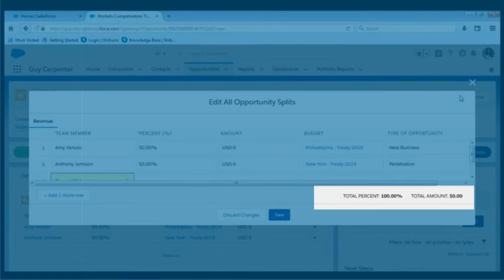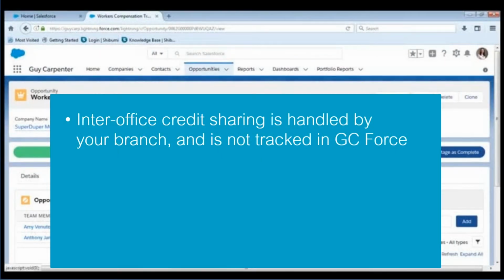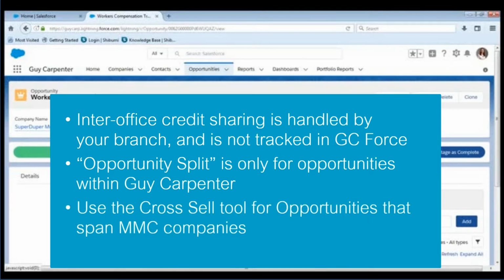Please note, inter-office credit sharing is handled within your branch and does not need to be captured in GC Force, although it is still important to add opportunity teams. This tool can only be used to split opportunities within Guy Carpenter. For any opportunities that span one or more MMC operating companies, the cross-sell tool must be used.